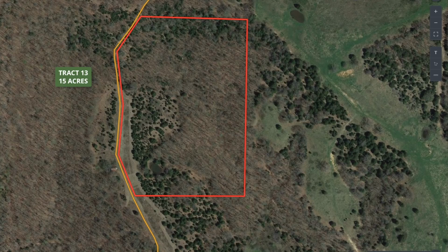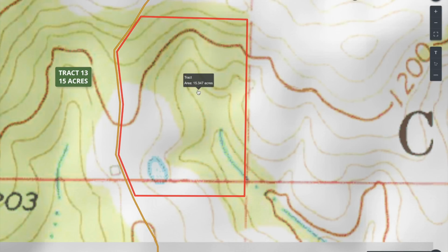Let's switch to the topo map. That's pretty handy too. There we go. Okay, so this white area indicates that at one time it was meadow from whenever these topo maps were made, maybe the 50s, I'm not sure. But this would have been all meadow, and actually it holds fairly true. This area here is still either meadow or could be easily cleared for meadow with the cedar trees out. You can see the pond, obviously.